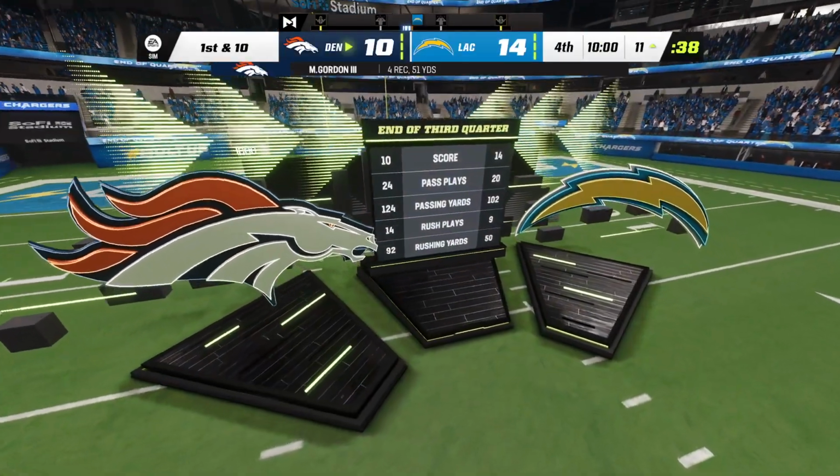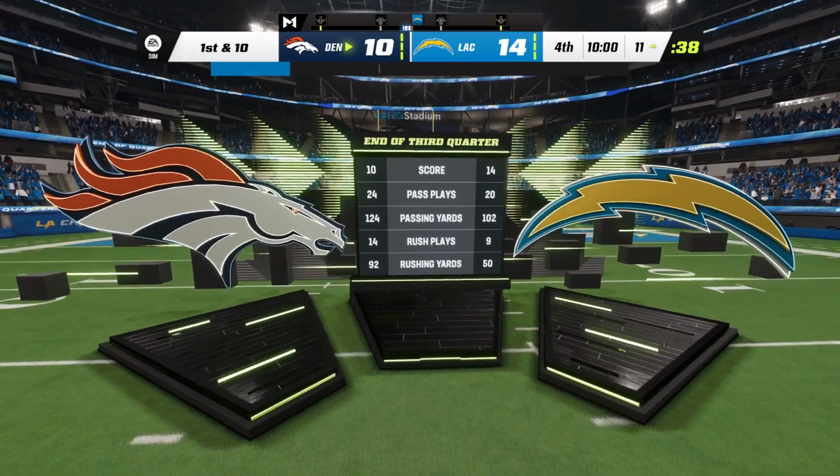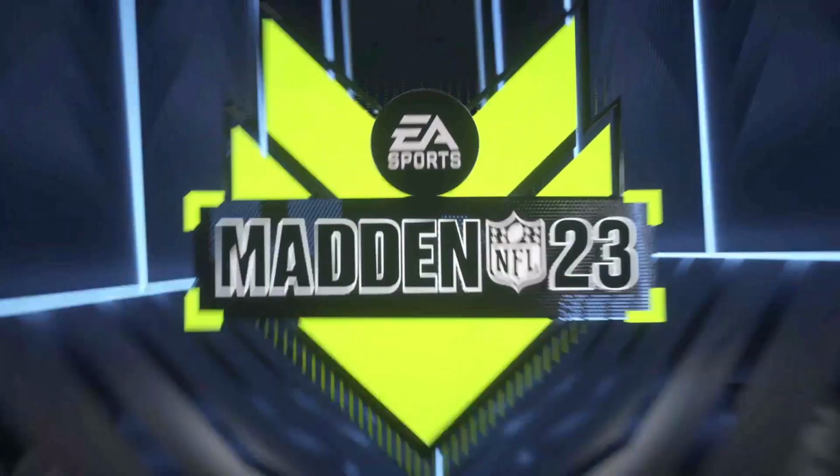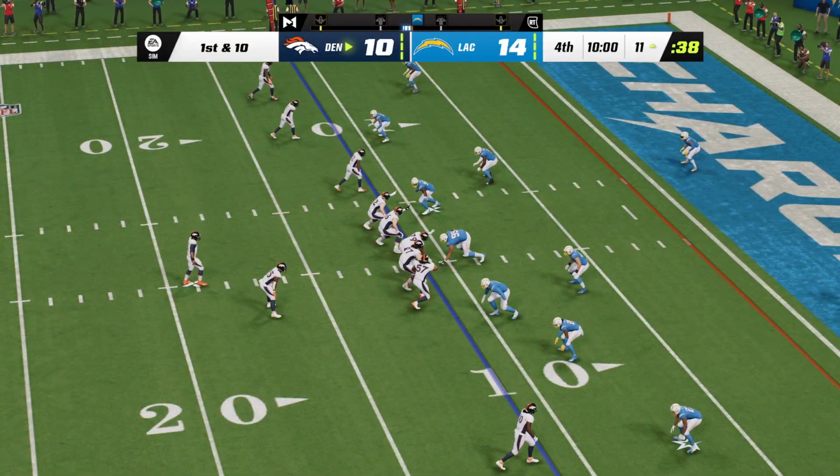So both teams trade touchdowns, and the third as we're through 3 quarters of play. We'll return with more after this break. You're watching the NFL on EA Sports.